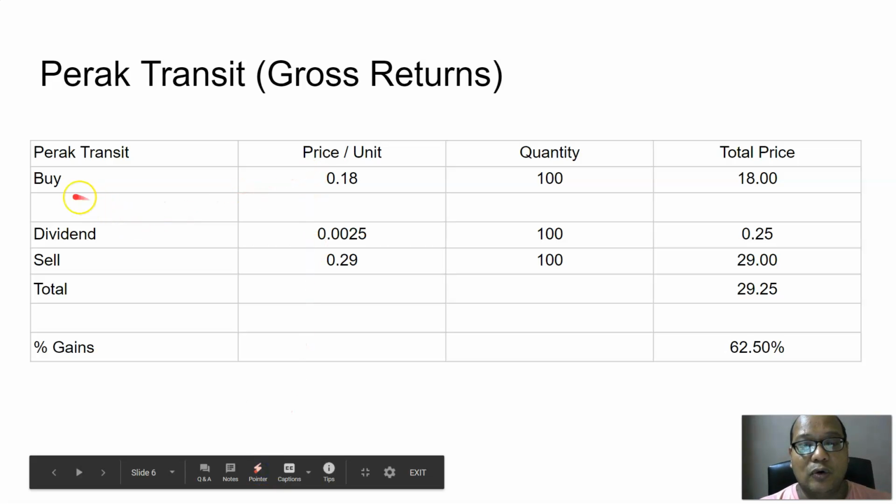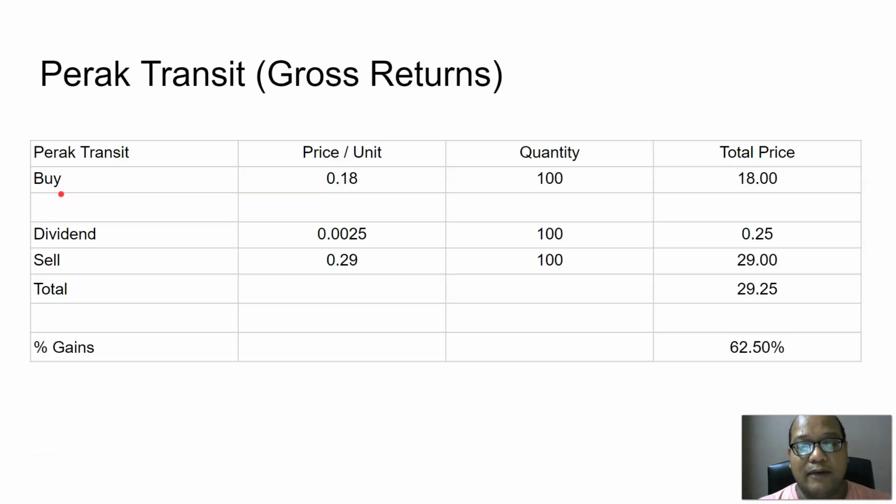As many of you know, in my earliest video, when I first opened an account with Rakuten, I bought a stock called Perak Transit. When I bought it, it was about 18 cents. I bought one lot, which is 100 units, and the price was 18 ringgit. The whole intent of buying one lot was to show an example of how to use this platform. At that point in time, I wasn't a serious investor on the Rakuten platform, and I was just poking around. The whole intent was to teach you guys how to use the Rakuten platform in order to maybe buy and sell shares for the Malaysian market.